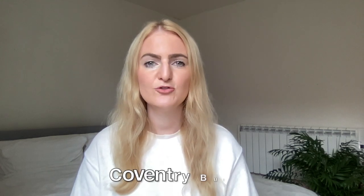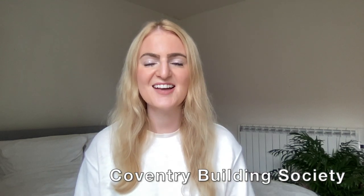The third cash ISA I'm going to tell you about is with the Coventry Building Society. This cash ISA has an interest rate of 1.85%, so a really good high interest rate with this cash ISA. If you want to make any withdrawals from the account, then you are able to make up to 6 withdrawals per year with no penalty.